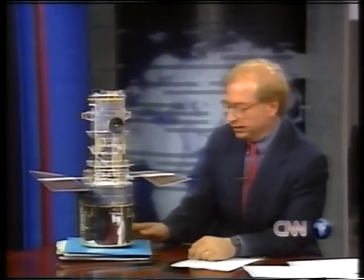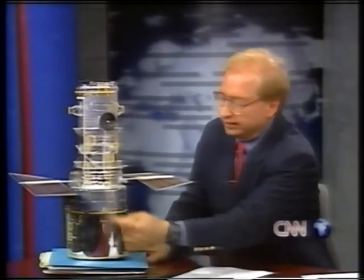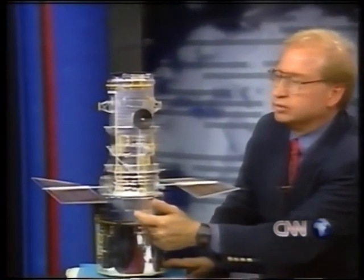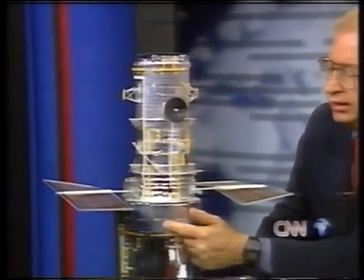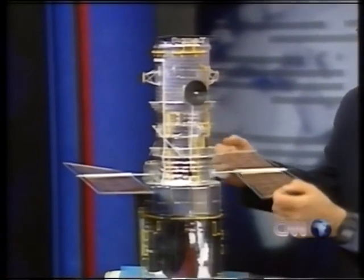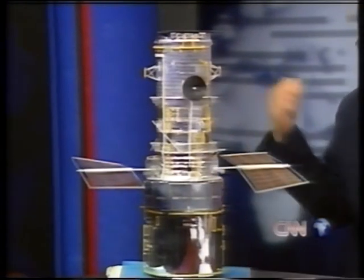It's underway. Before we take you to the live pictures from space, let me show you on our model where the astronauts are working. They are working behind door number 7 on the side of the Hubble Space Telescope. Behind that door is an electronics drive unit which makes the solar panels on the sides of the telescope move back and forth. This is the second one of these units that's been replaced.